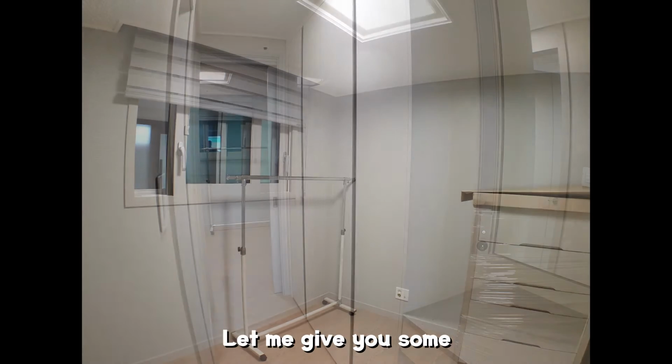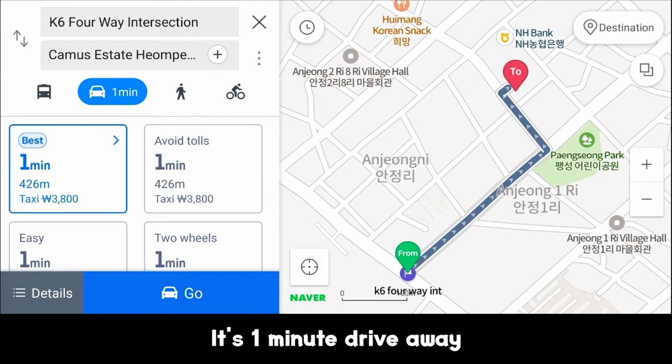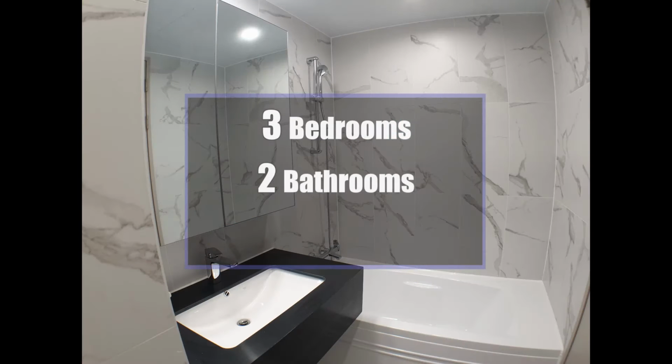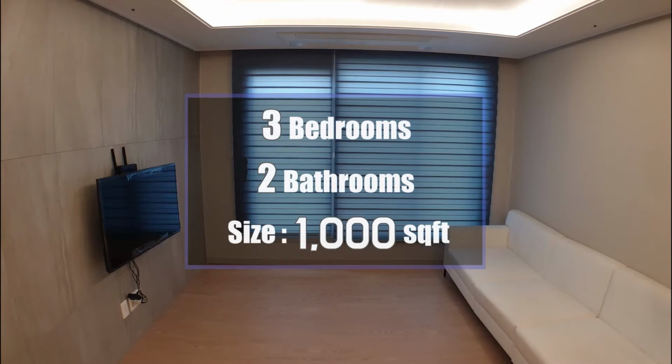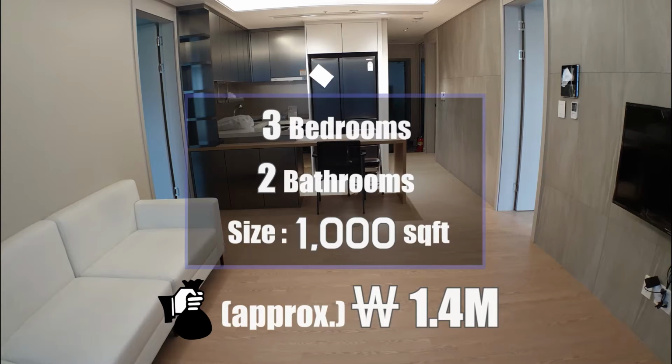Okay, first, let me give you some brief information of this apartment. It's 1 minute drive away from the gate of the camp. It has 3 bedrooms, 2 bathrooms, and the size of about 1,000 square feet. The monthly rental fee of this apartment is approximately 1.4 million won.